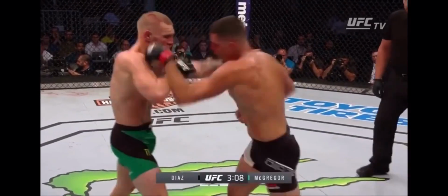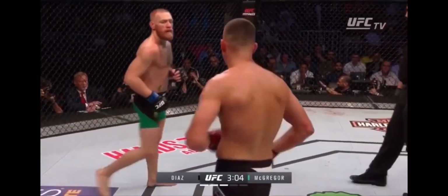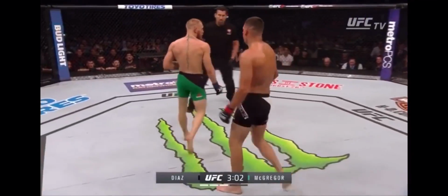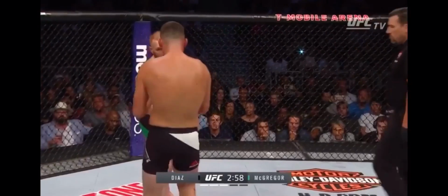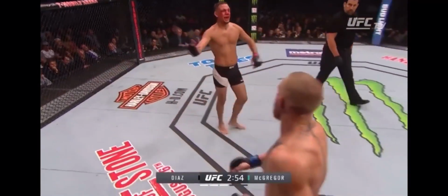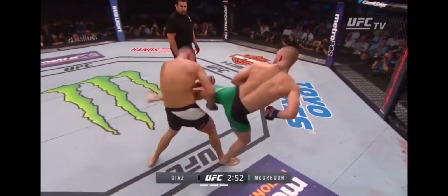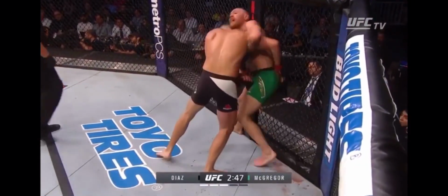Diaz covers up. Takes one to the body. There's still plenty of time in this round, goodness. Mike. 3 minutes, Joe. And he's talking to him now. Talking to him and putting pressure on him. Stand right in his face. Here we go. Oh, boy. Good spin by Conor. Caught the leg. Nate caught the leg.